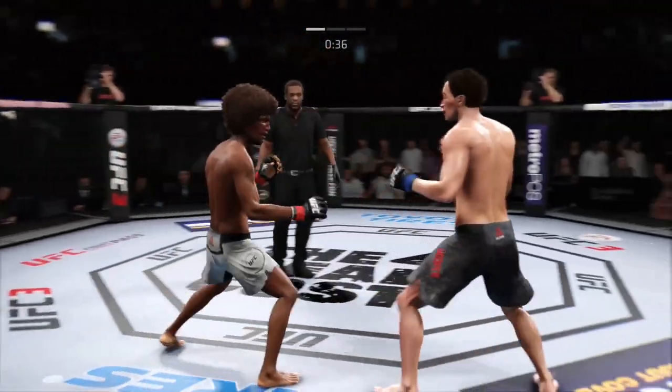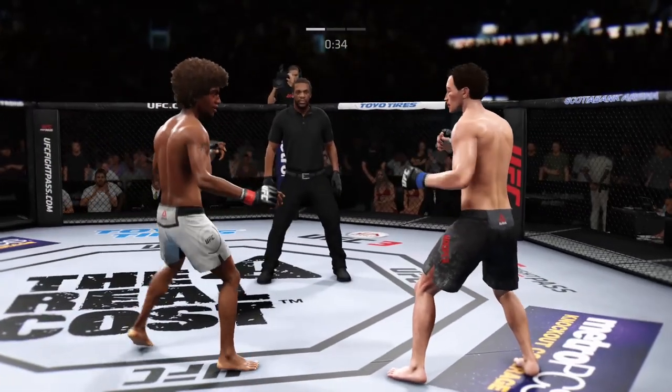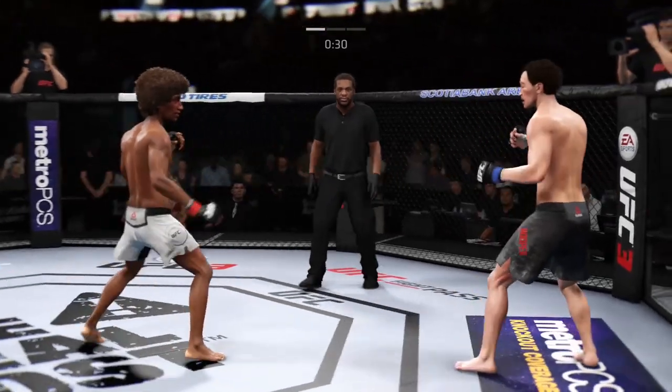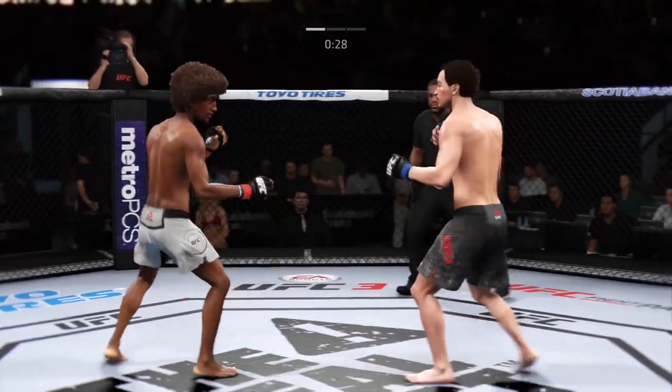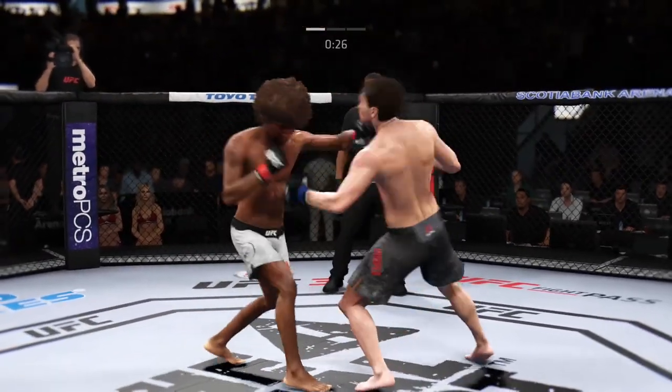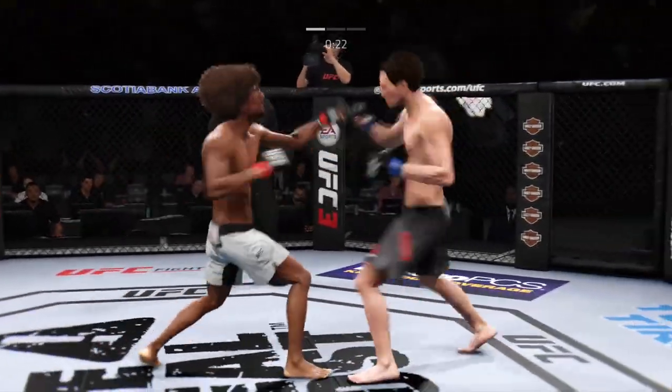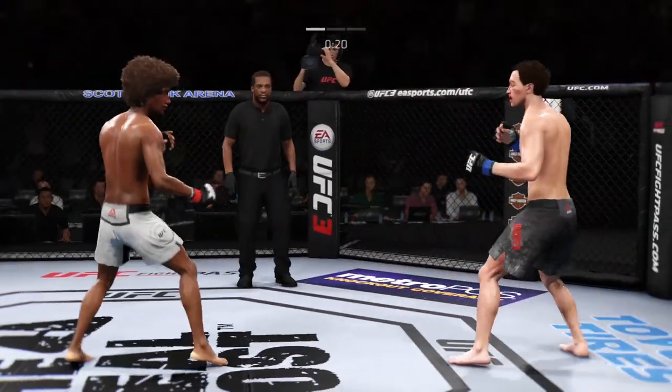Well, Joe, I know he respects the power coming back, but it looked like he moved right into that kick to the body and his opponent landed it flush. So let's see if he changes up his footwork a little bit and tries to avoid further damage to the midsection moving forward. I like the way he mixed that up here.